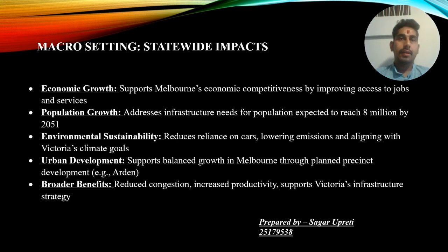At a macro level, the tunnel will support Melbourne's rapid growth and long-term transport needs. By 2051, Melbourne's population is expected to hit 8 million, and the metro tunnel will provide essential infrastructure to meet this demand. The project promotes environmental sustainability by reducing car travel and emissions and aligns with the state initiative for strategic urban development in precincts like Arden. This benefit will strengthen Melbourne's economy and ensure sustainable and competitive growth.